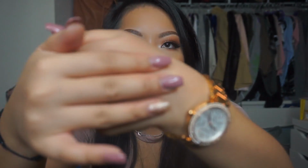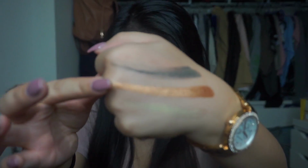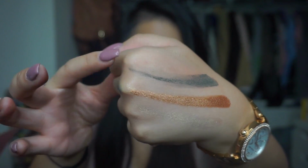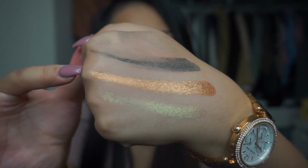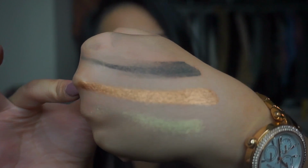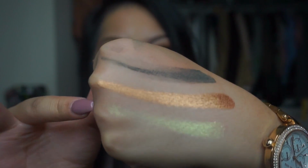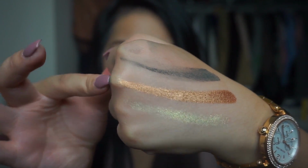Okay. Oh my god, look at that color. Babe, isn't it pigmented? So this color is called Revolution. This is Icon, and then this one is Mod. So Mod is actually kind of patchy. I don't know if you guys can really tell. But these two colors on the other hand are perfect. They're very pigmented, very pretty. This one's really unique. It's kind of like a lime green, champagne-y color, but this one is like, wow.